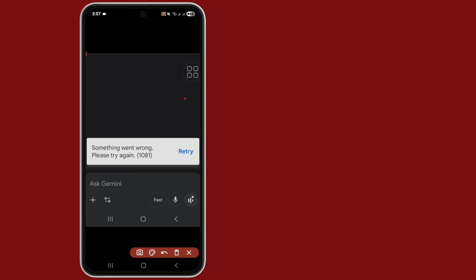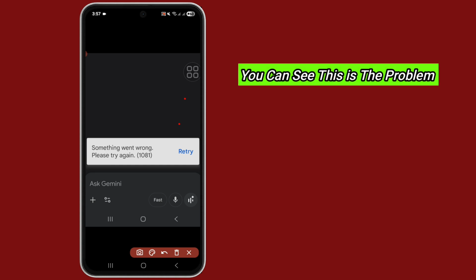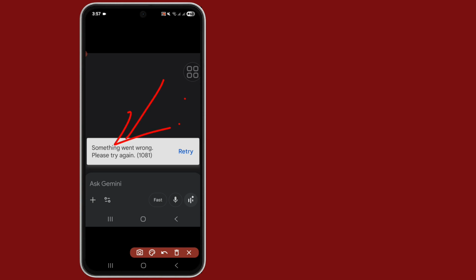First, make sure your internet connection is working properly. You can switch between Wi-Fi and mobile data to test it. You can see this is the problem. How to fix it? Okay, let's get started.